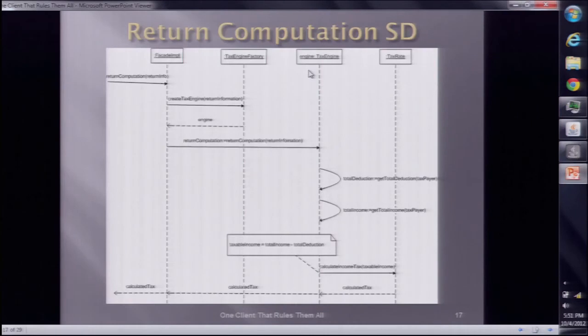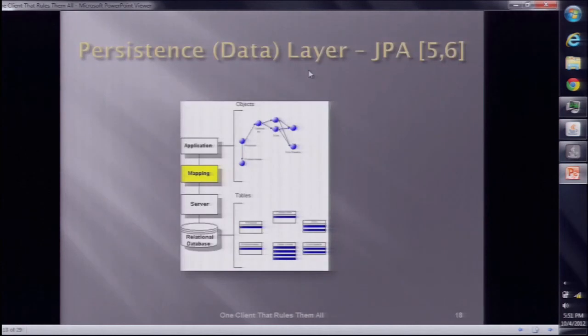So this is a very simple return computation. Once you get the return, you figure out what tax engine to use, and then for that tax engine, you iterate through all the incomes, including 1099s, W-2s, royalties, Schedule Cs. Add them all up, and then deduct the number of dependents, deduct the standard deduction if it is automatic deduction, and after that just return the tax. Very simple. The persistent layer is what I plan to do next.